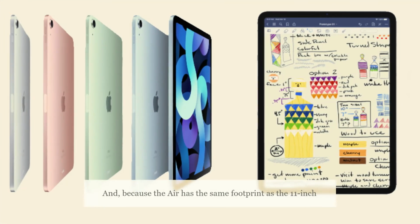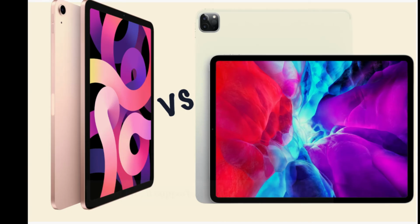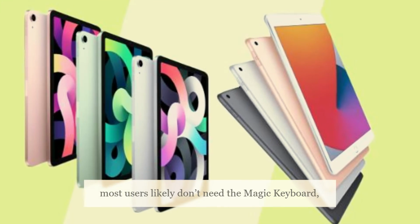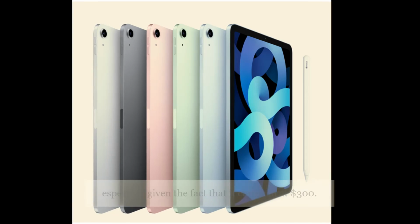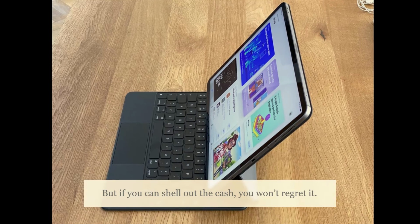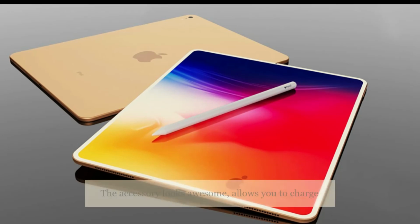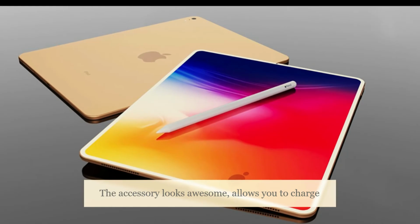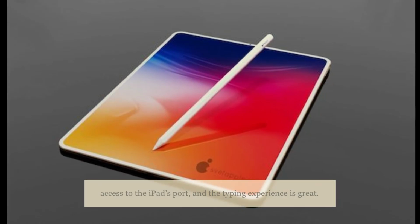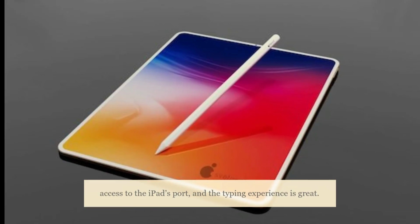And, because the Air has the same footprint as the 11-inch iPad Pro, it supports the Magic Keyboard. Now, most users likely don't need the Magic Keyboard, especially given the fact that it comes in at $300. But if you can shell out the cash, you won't regret it. The accessory looks awesome, allows you to charge your iPad through the keyboard's USB-C port while still getting access to the iPad's port, and the typing experience is great.